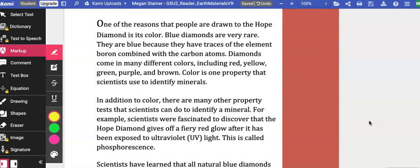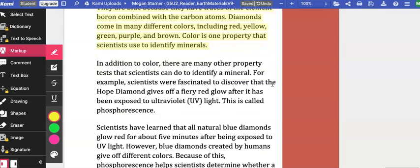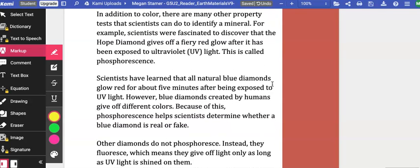Identifying minerals. One of the reasons that people are drawn to the Hope Diamond is its color. Blue diamonds are very rare. They are blue because they have traces of the element boron combined with the carbon atoms. Diamonds come in many colors, including red, yellow, green, purple, and brown. Color is one property that scientists use to identify minerals. In addition to color, there are many other property tests that scientists can do to identify a mineral.